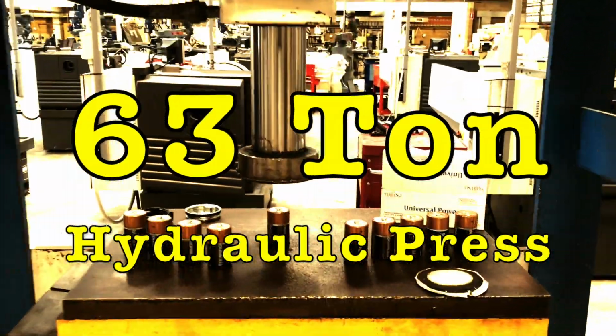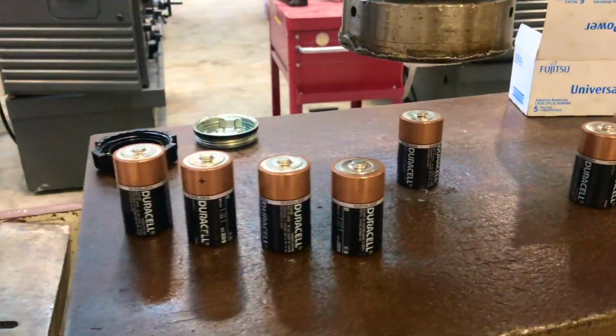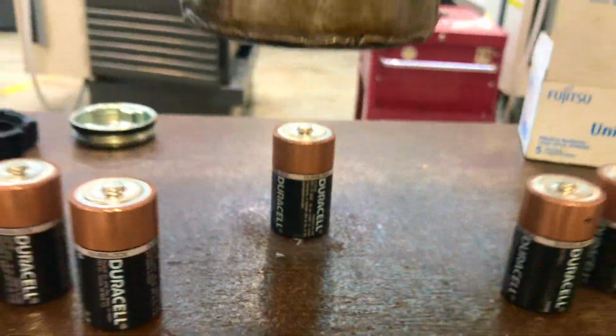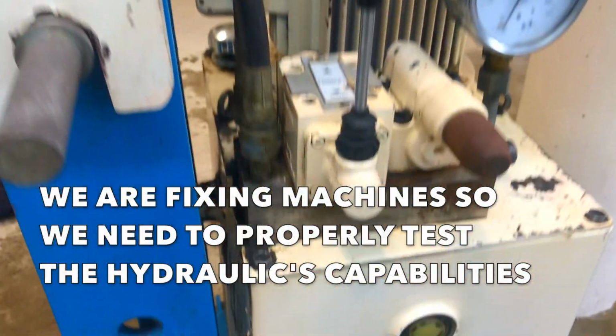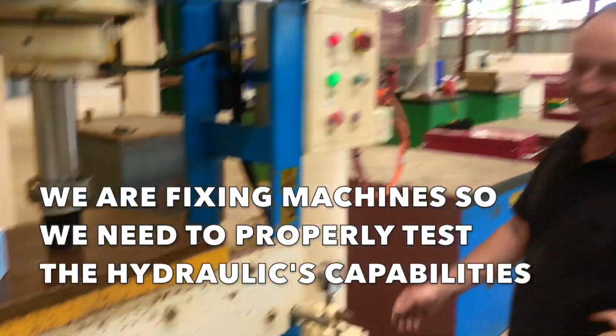63-ton hydraulic press, man. Wow! And here we got some Duracell cells, man, with super power. So I'm gonna be crushing one of the cells here. Do some tests. It's gonna be testing the hydraulics here. So Jeff is gonna run the machine. 63 tons.